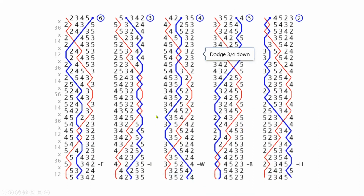Okay, so moving on. This is the line for Cambridge. This is Cambridge Surprise Minor. And what we're going to do now is basically dissect it into its lead ends, and we'll learn each lead end individually.